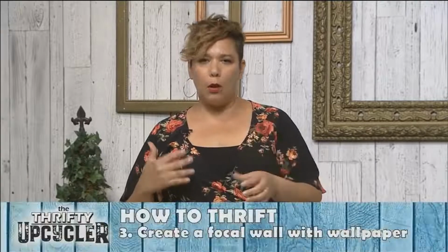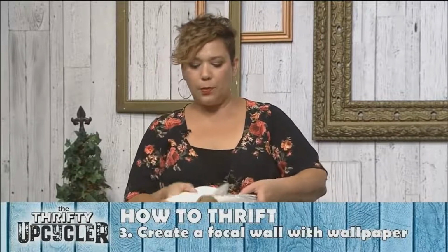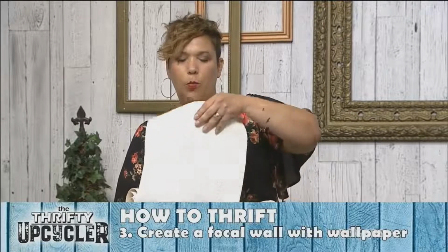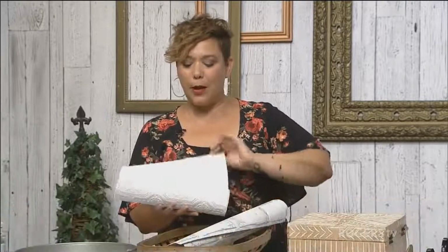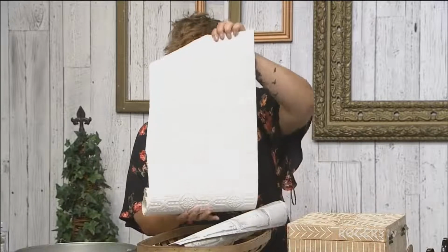Another tip, and the third tip, is to have some fun and have some kind of textured wall. Either have some color on it, but make a wall the focal point. So there's a couple of papers that I've used, and wallpapers have become so much easier. It's not as difficult as it used to be in terms of applying. So I just want to show you this piece here.